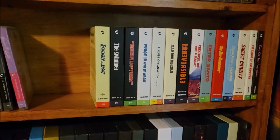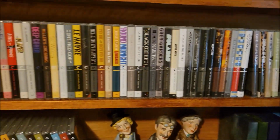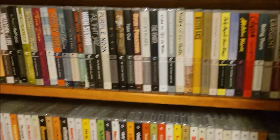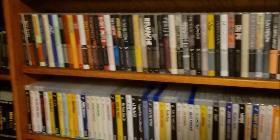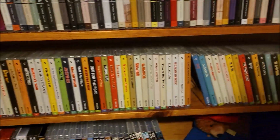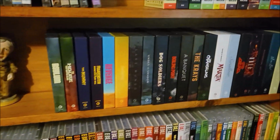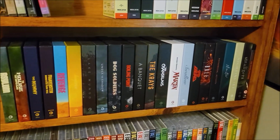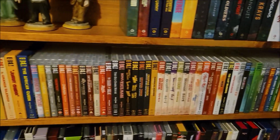Some Indicator titles, some big box sets here. The tail end of that Criterion stuff. And then we're moving down here to some more Indicator titles all the way at the very end. All the way over here to these fellas. And then we have some Second Sight box sets, which I love. And then we have Eureka titles, which are all right here.